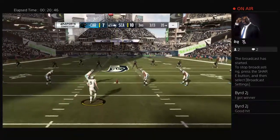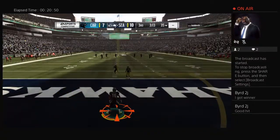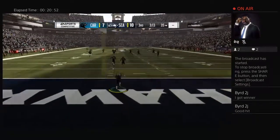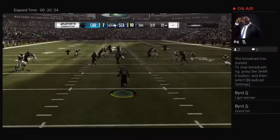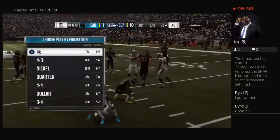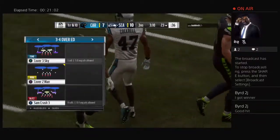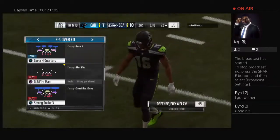Gano out to kick this one away. This will be taken to the back of the end zone. And he'll get across the 20 before he's brought down at about the 23-yard line. Seattle now ready to march out onto the field.